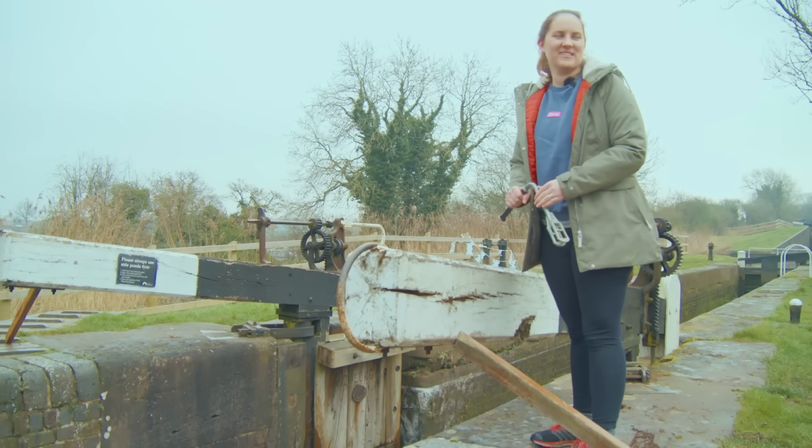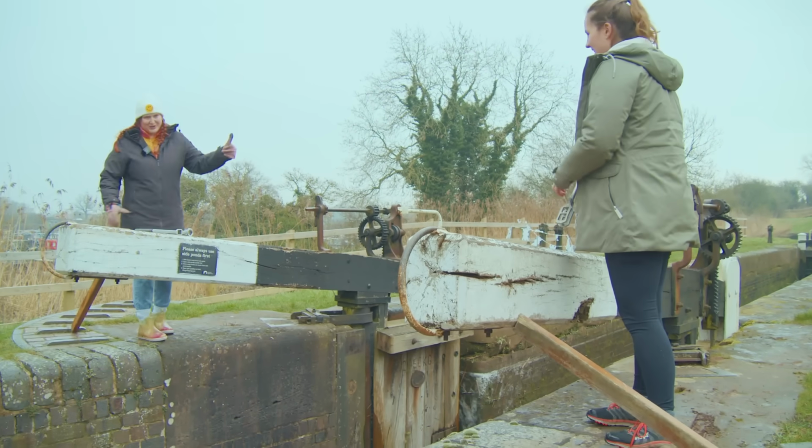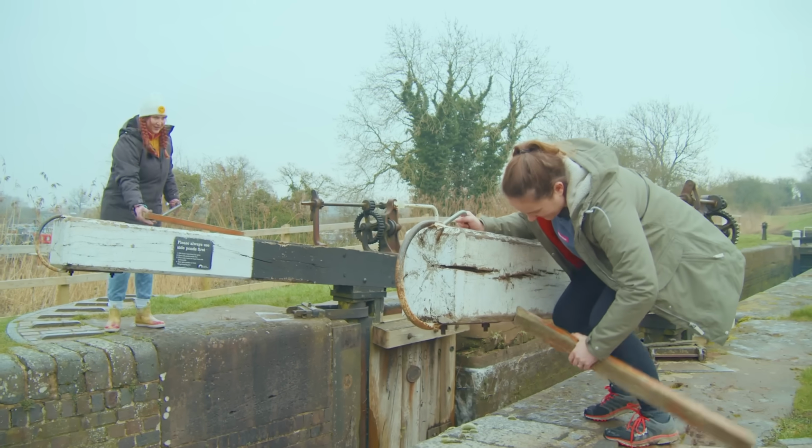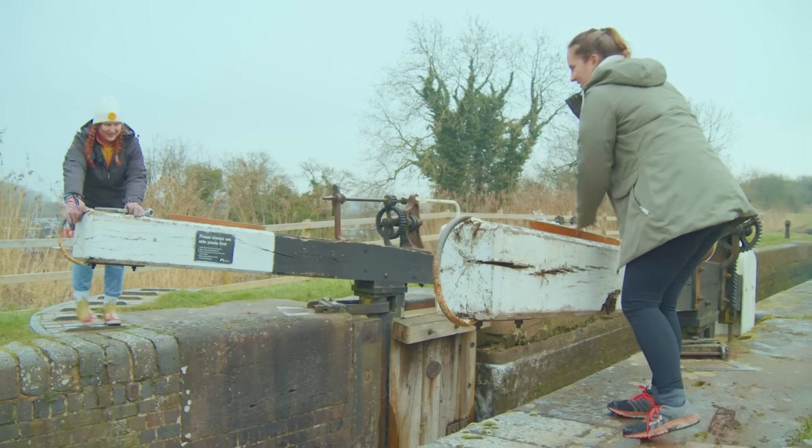I'm really scared I'm gonna mess something up. Okay, so Wes giving us a thumbs up so we can close the gates. Got it? Yeah. It might be heavy.